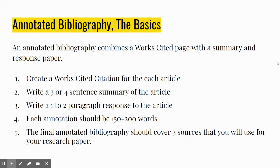Here's the basics. You create a works cited citation for each article. You write a 3 or 4 sentence summary of the article, no longer. The summary should be the briefest part of this thing. And you write a 1 to 2 paragraph response to the article. The annotation should be about 150 to 200 words.